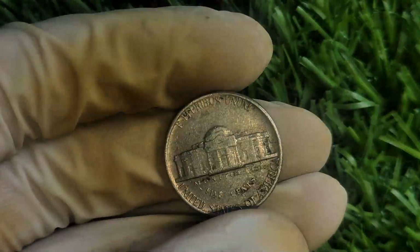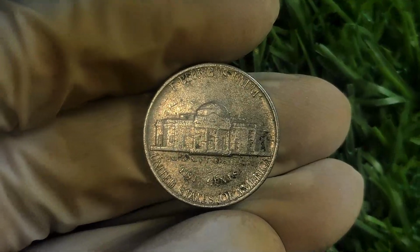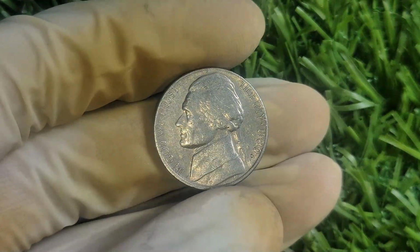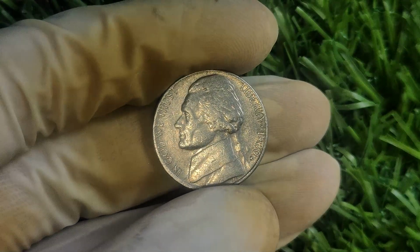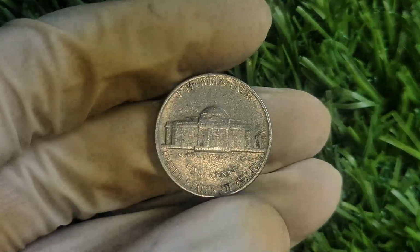So, you've got this 1980-P Jefferson nickel. It doesn't exactly scream treasure, does it? It's a shiny little nickel, minted in Philadelphia, and it's easy to overlook. But before you dismiss it, let me tell you about a certain special 1980-P nickel that sold for a whopping $1.5 million back in 2018. Yes, you heard that right, $1.5 million for a coin worth 5 cents.